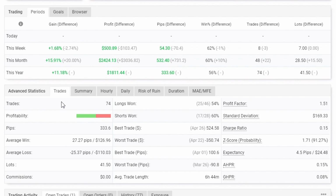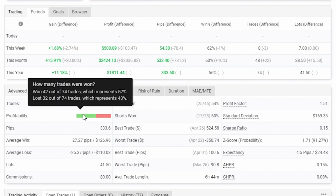only had 74 trades, and the part I like to see is the advanced analytics. As you can see, out of 74 trades, Marjan has been successful 42 times and lost 32 times. So which gives him a 57% effective rate on his trading strategy. And he's lost only 32, which gives him a 43% loss rate. So very well and very good.